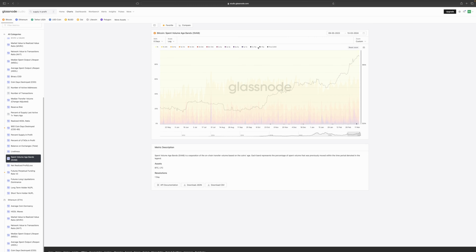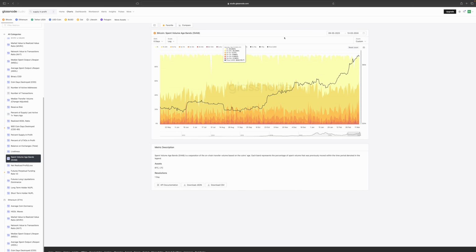All right, so let's kind of scale this. I'm going to break this down in segments. We're first going to look at 6 months to 1 hour. That's what we're going to look at. And we see a lot of activity here. We see a lot of spent volume on the Bitcoin network being done in the 1 hour range.